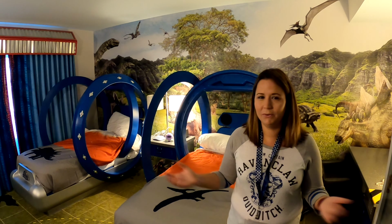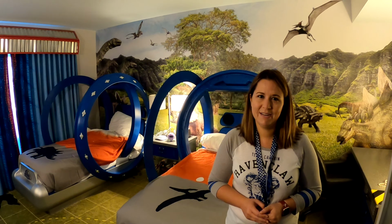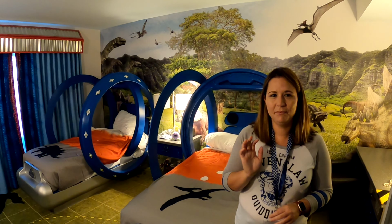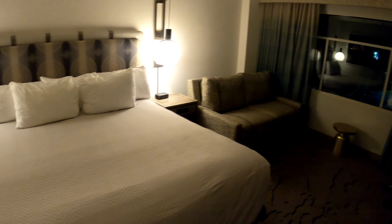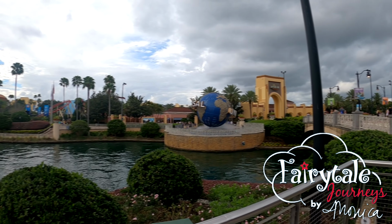We got checked into Royal Pacific Resort and we got a Jurassic Park suite, and it is amazing. And this is the kids' room behind me here. There's another room on the other side of me that is the adult room. Let's take a look. Where will we go today?